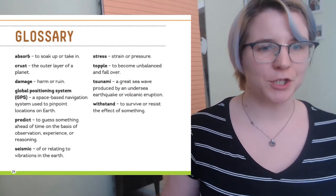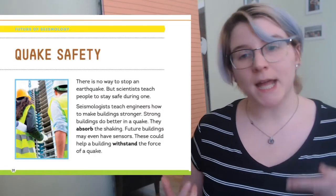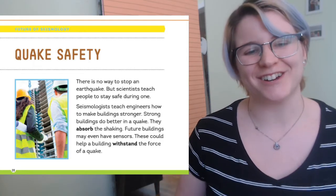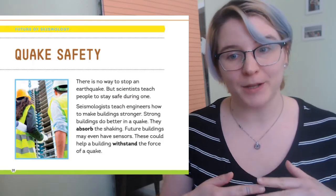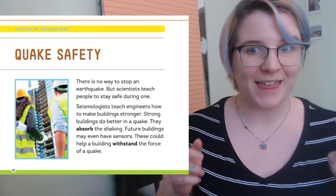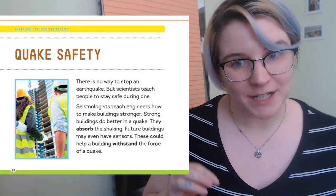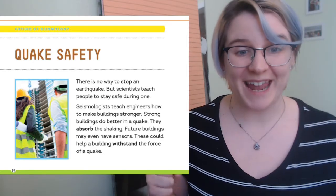Let's go back to that page about engineers. It says here that scientists, more specifically seismologists, and engineers are working together to build strong buildings that can withstand earthquakes. And that is what I want you to think about today. I want you to design and build a structure that can withstand an earthquake, which means it can stay standing during and after an earthquake. You can use any materials that you have in your design, and you can test your structure by putting it on a table and shaking the table to simulate an earthquake.